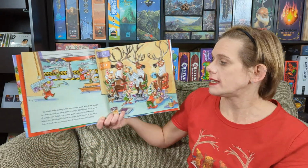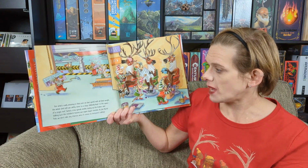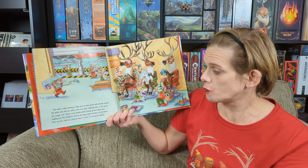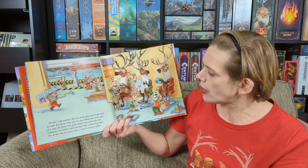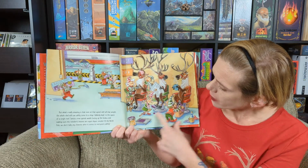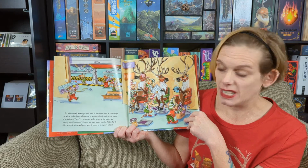But what's really amazing is that even at that speed with all that weight, the whole sled still can safely come to a stop, bibbity-bop, in the space of a single roof. Santa's crew spends weeks tuning up the brakes and making sure the reindeer's hooves are super-duper non-skid. At the North Pole, we don't take any chances when it comes to everyone's safety. And there's all the reindeer getting all their hooves shined up and ready to go, and getting special non-sticky hoof polish so they can land on the roofs without sliding off, especially if they're icy.